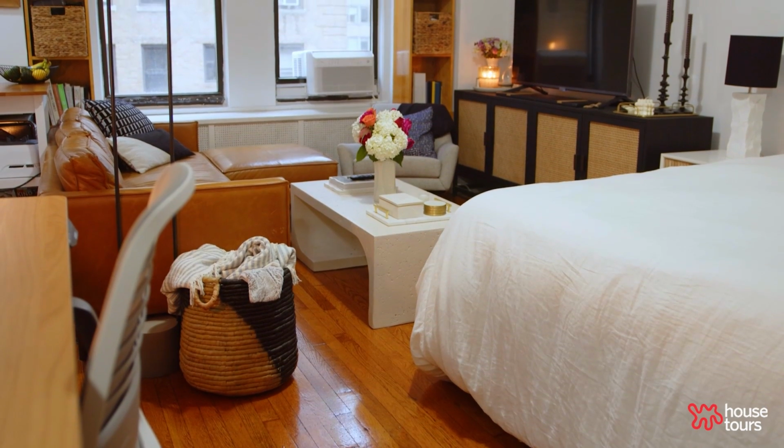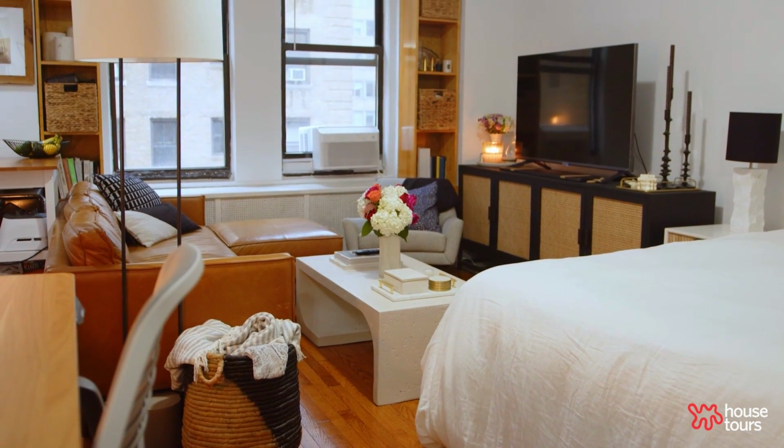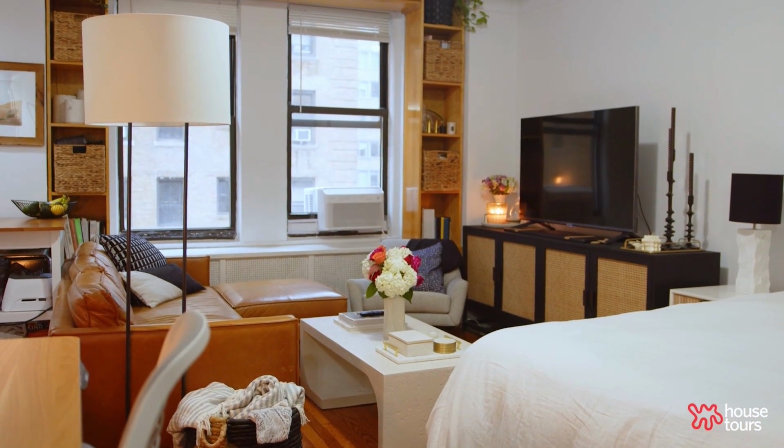But we also have a gym membership and they do have workspaces there. So if we need to go out there, we do. But this is typically our work from home situation. It's a lot of flip-flopping because the couch does get a little uncomfortable over a couple of hours. So if you ever wondered if you can both work from home from a studio apartment, you can do it.